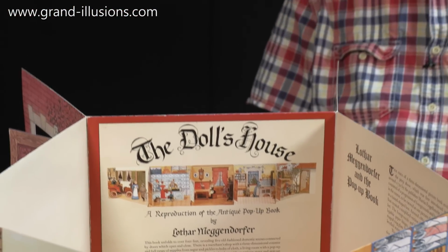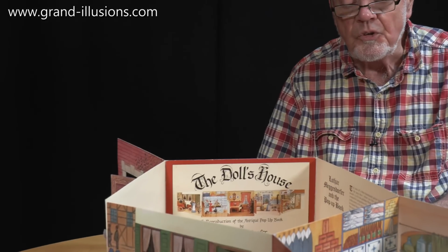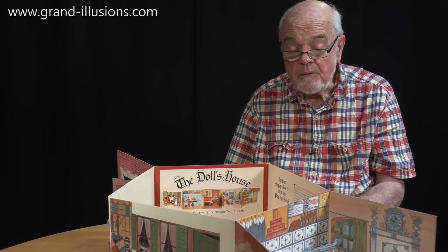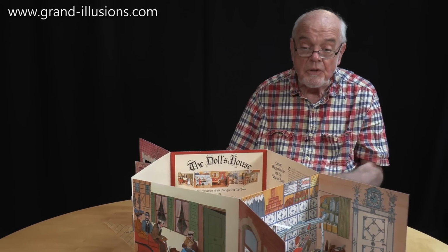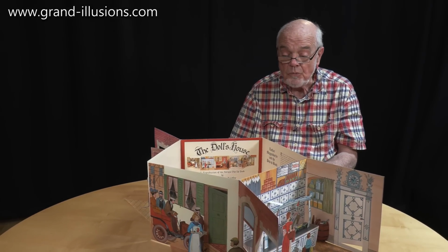In 1979, there was a wonderful publication, originally made in Germany in the 1890s, called The Doll's House by Lothar Meggendorfer, a famous book at the time. It had long since disappeared, and they did a marvellous reproduction of it. It's a doll's house, basically, for young children who love playing homes and houses and rooms and figures on them. So they're all posable stuff.